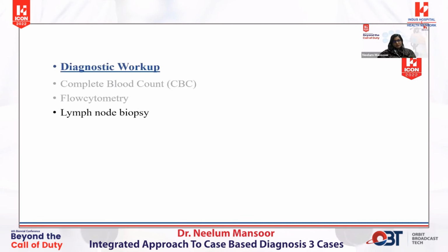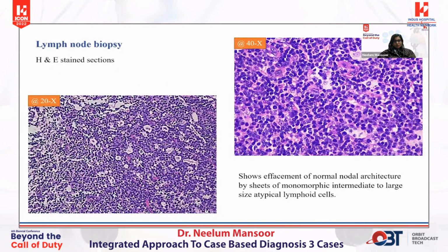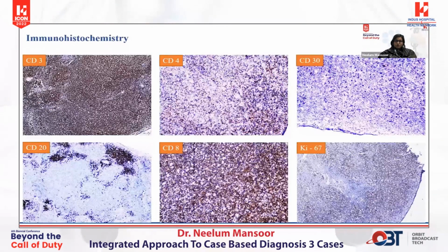These are the images of the cervical lymph node biopsy, H&E stained sections at low and high power view. You can see there is diffuse effacement of normal nodal architecture by sheets of polymorphic intermediate to large sized atypical cells. This is the panel of immunohistochemistry which was performed on the cervical lymph node. Here you can see the diffuse positivity of CD3 and CD8, while the rest of the markers were negative, and Ki67 was 60 to 70% positive.